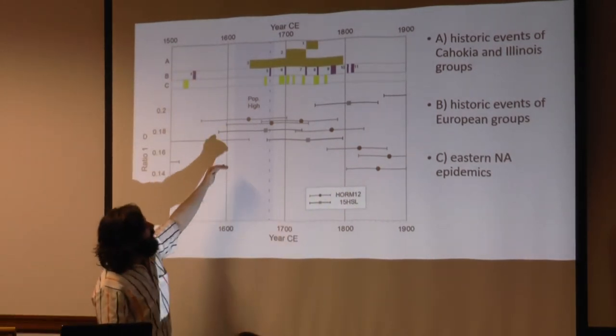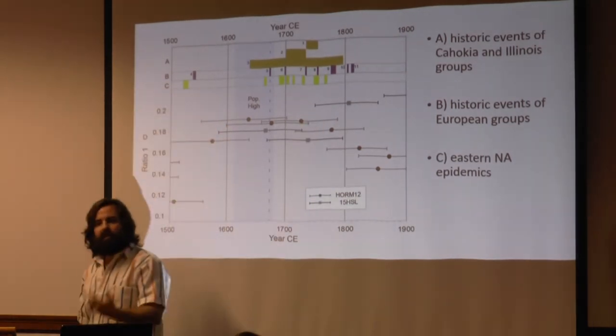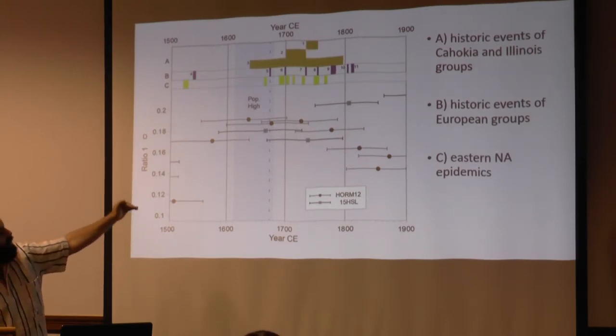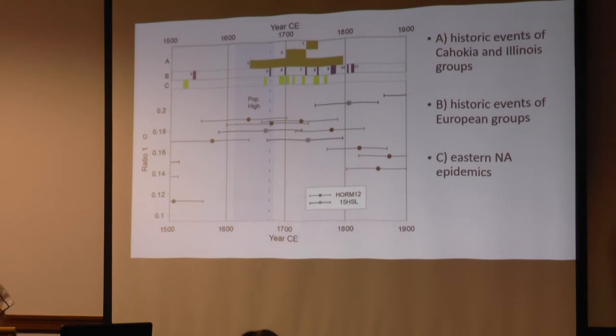So now let's look at the second half of the population proxy. Looking at how we have a decline, there is an outlier. I'm not really sure how to explain that, but in general, you see the trend from about the late 1600s towards the present getting negative. So what I've tried to do in this graph is show at the top various historical events that happened in relation to this population decline, which I'll discuss right now. The orange uppermost rectangles relate to historic events of Cahokia, which is a subgroup of Illinois groups, so not the site, people living there, I'm interpreting in the late 1600s and onward.